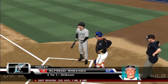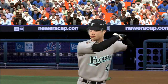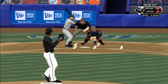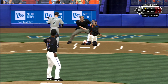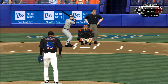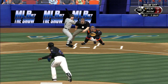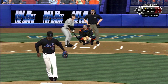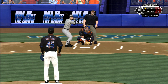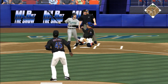Alfredo Amezaga will step in. He's 0 for 1 thus far. Tries to catch him napping, but he missed the bunt attempt. Strike one. Here's the pitch. And this is high, a ball and a strike. Might have wanted to go up and get that one, but wisely laid off. And he gets a piece of it here, but it's chopped foul.